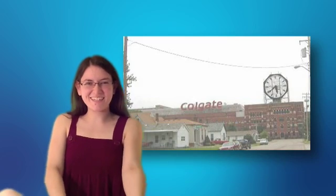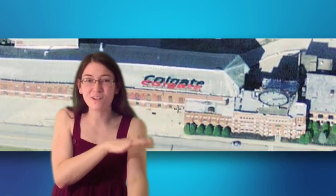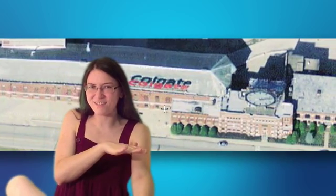The first clock I'm going to show you is the Colgate clock. What makes this clock neat is that it is one of the largest clock faces in the world. It's 40 feet in diameter, so you can see it from satellite images. It's right by the Ohio River in Clarksville, Indiana. So you could go down there and visit it sometime.